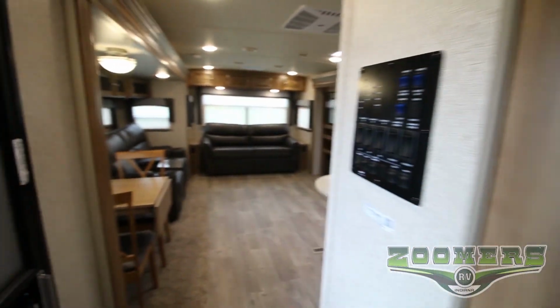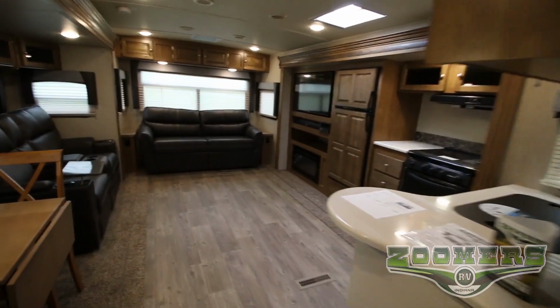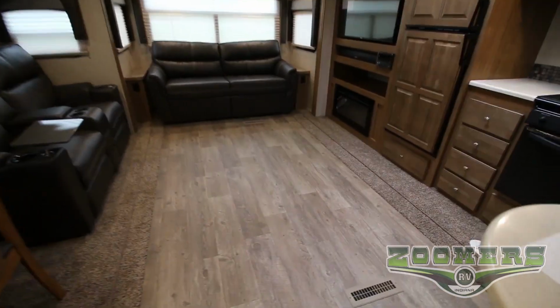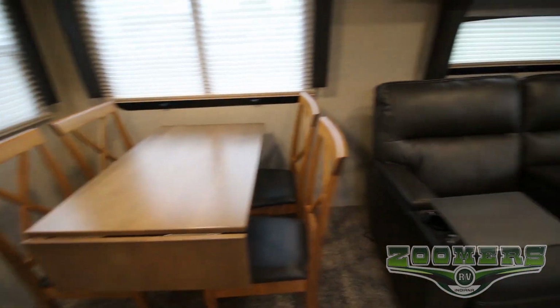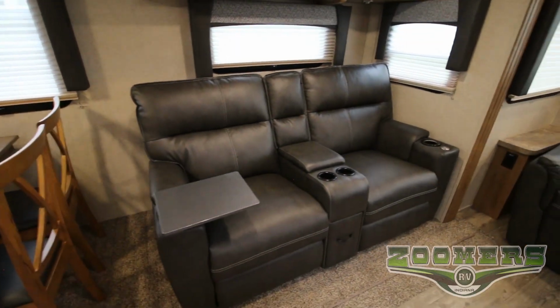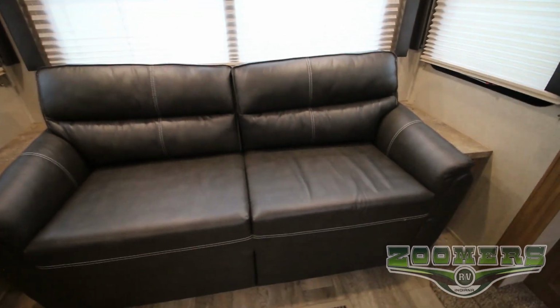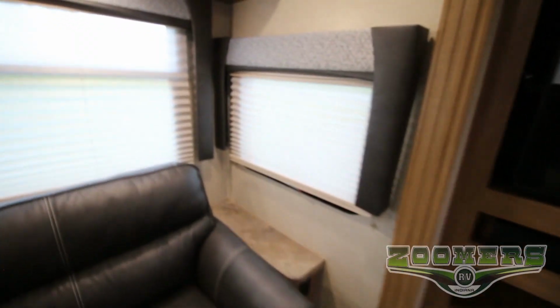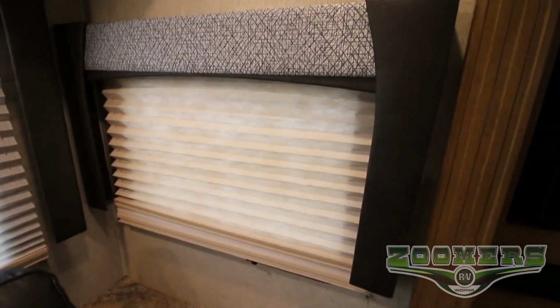Here we are in the interior of the unit. First things first, we have our slide out and awning controls. Secondly, you'll see this nice wood grain looking floor, along with a freestanding dining table. Here we also have black leather theater seating and a couch that folds out to a trifold bed. We also have adjustable day and night shades. For when it's brighter, you can pull this down and it provides even more shade.